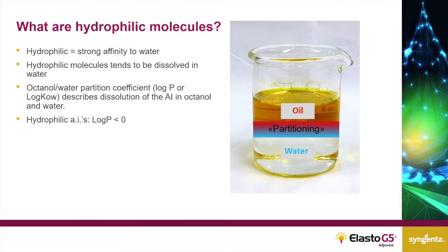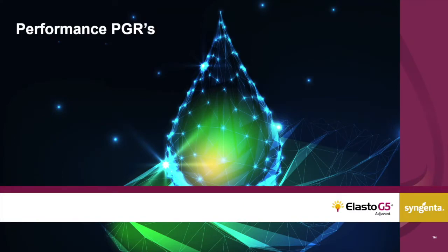And as we're working on other adjuvants that are going to work better with lipophilic products, we will give you more information about that as we launch it. So there's no downside to tank mixing it with lipophilics, just we get much better response when we do it with the hydrophilics. Just something to be aware of.